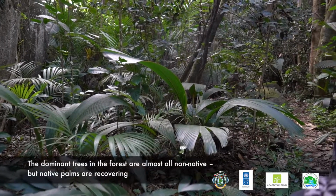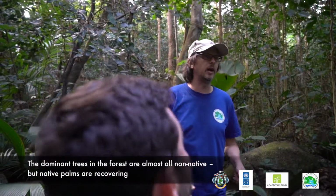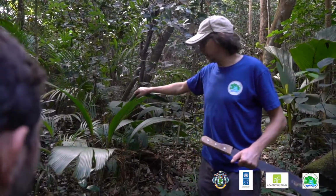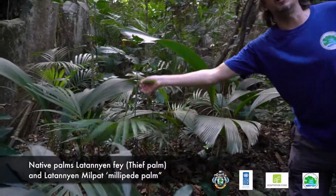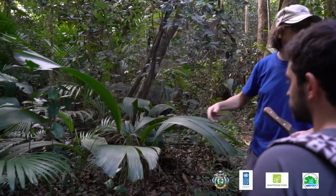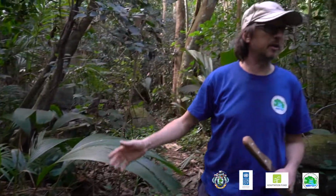All of this is introduced weeds, and they have very little environmental value or commercial value. But we still see this strong growth of native palms like Latanier feuille and Latanier millepattes coming in. So these seeds are coming down from the top of the catchment. And that means that we could actually rehabilitate this area quite easily, because you've got that natural regeneration going, and we can just give it a helping hand.